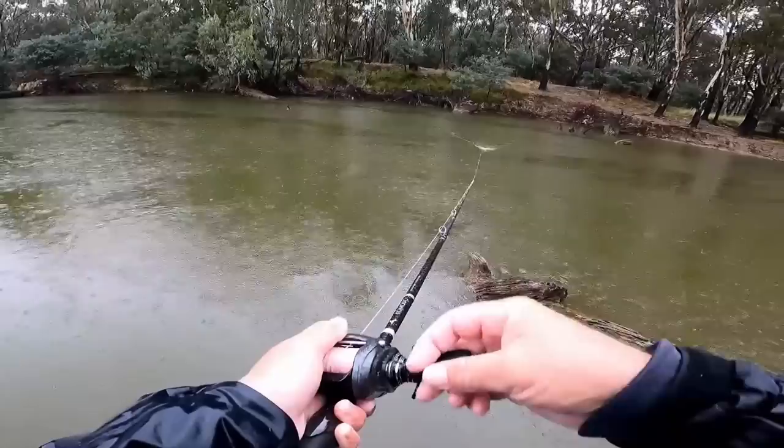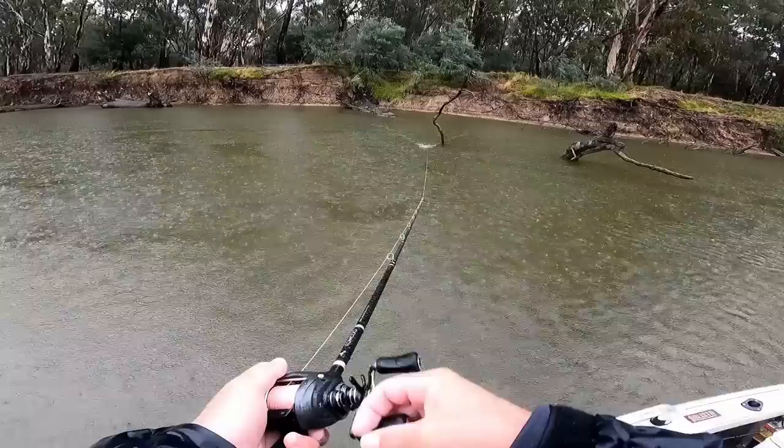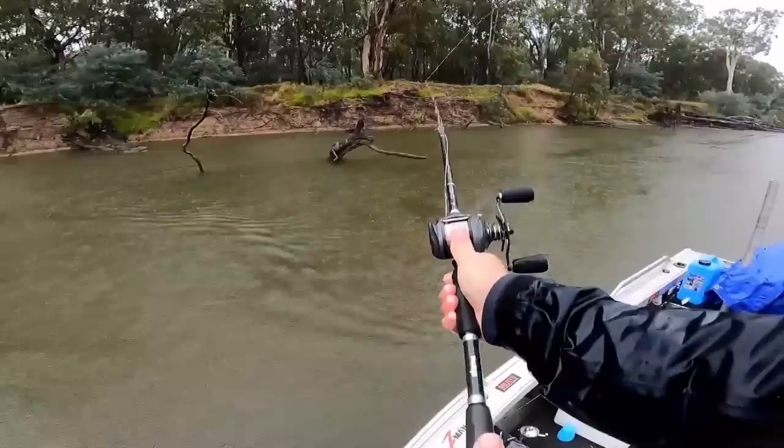It has been absolutely hammering all morning. Ridiculous. Absolutely ridiculous. It is just pouring down. That is just awesome. Way more rain than they were predicting.